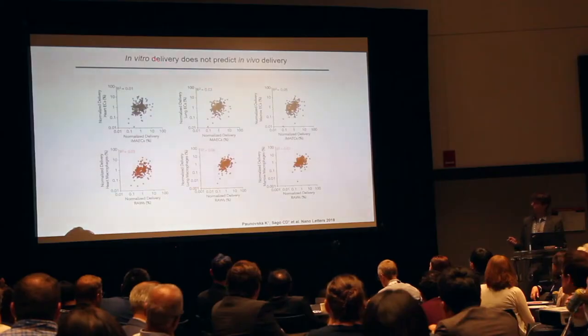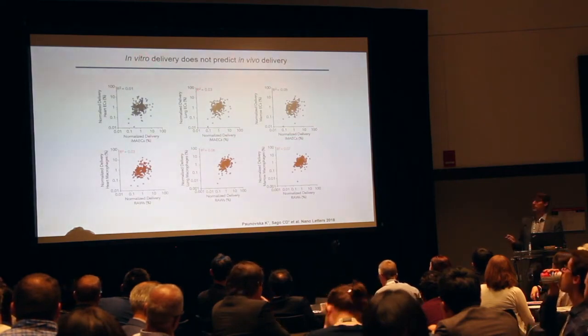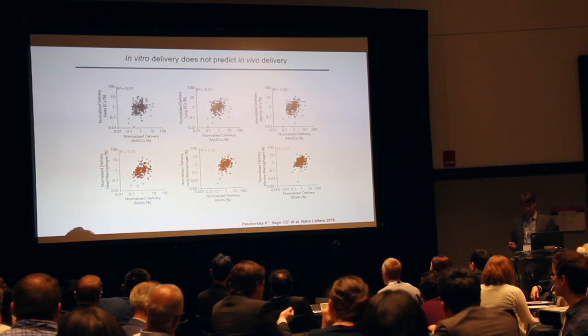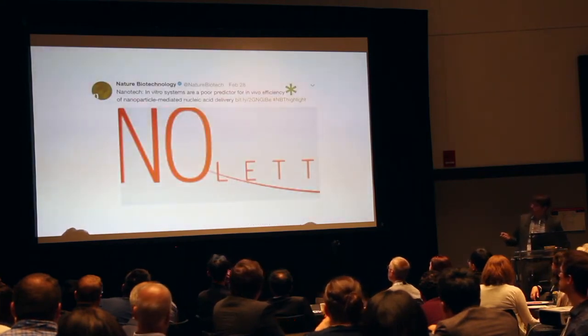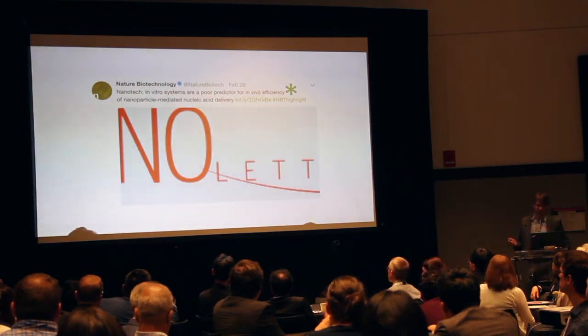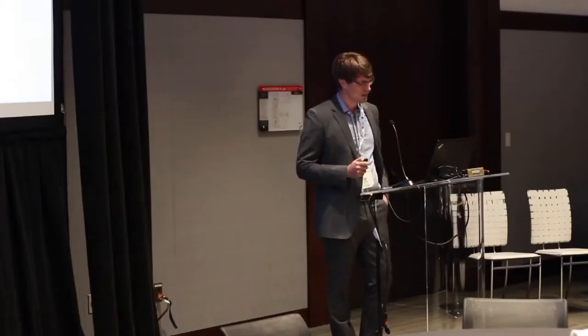So I think I've convinced myself, at least, that in vitro delivery does not predict systemic in vivo delivery. I want to correct Nature Biotech. About an hour after our paper, the preprint came out, Nature Biotech tweeted this thing. I'm just going to put an asterisk here. They tweeted, in vitro systems are a poor predictor of in vivo efficiency of nanoparticle-mediated nucleic acid delivery. And I think that that can be true for systemic delivery, but I want to put a giant asterisk on this. And the asterisk is this.